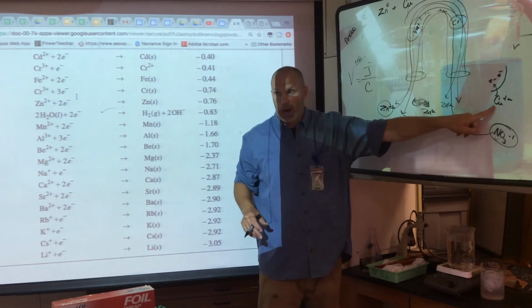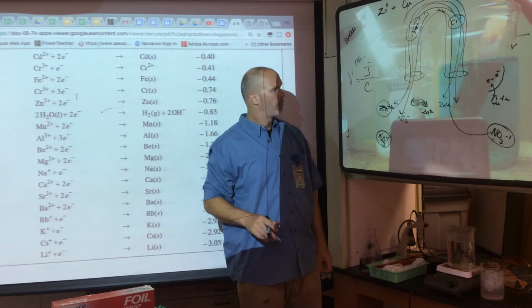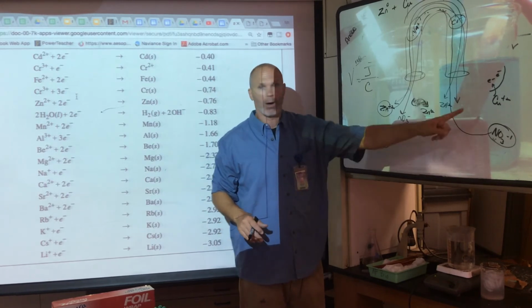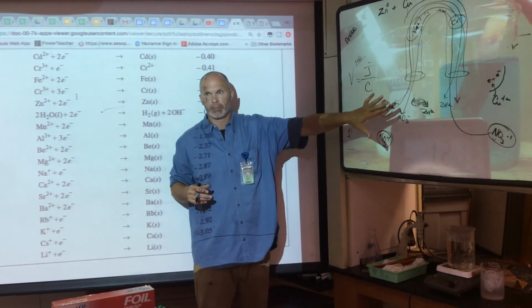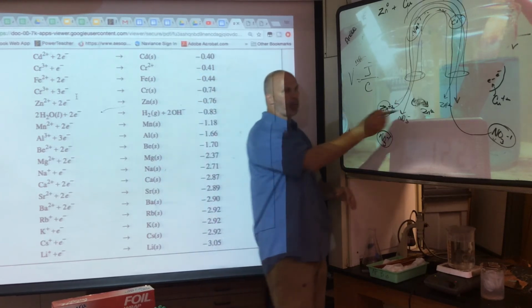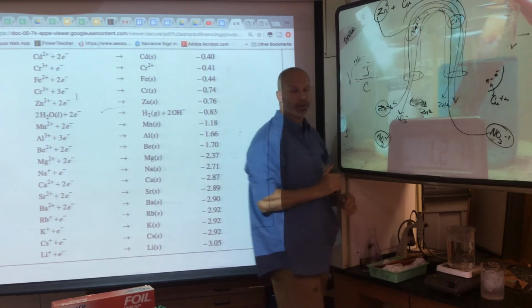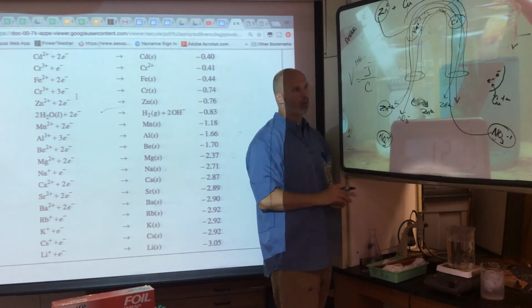If I have a lot of... Couldn't the copper be pulled through? Would the copper be pulled through? Would the copper go? If this is trying to be what? It's trying to be positive, right? So this is becoming positive over time, right? Zinc is becoming positive. Positive 2, that's the half reaction. So you wouldn't expect the copper to flow, right? But you should be able to understand why they all flow there.